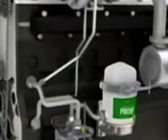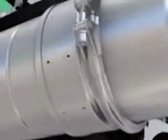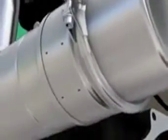Diesel particulate filters contribute significantly to the eco-friendly operation of diesel engines. They considerably reduce emissions of breathable particles. Mann and Hummel is able to offer customized solutions for applications.